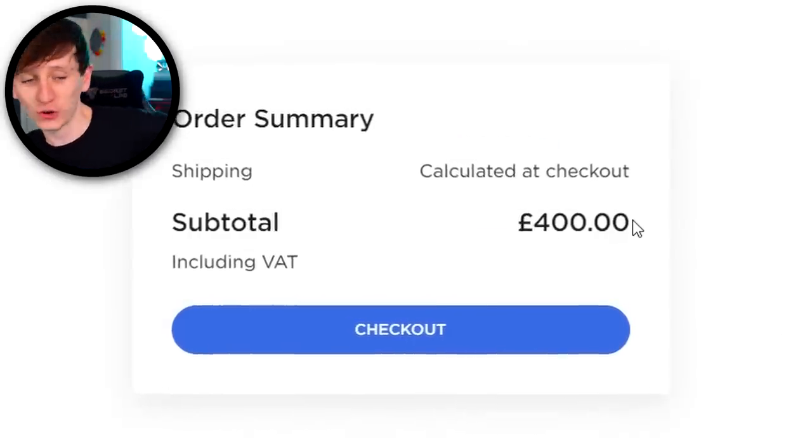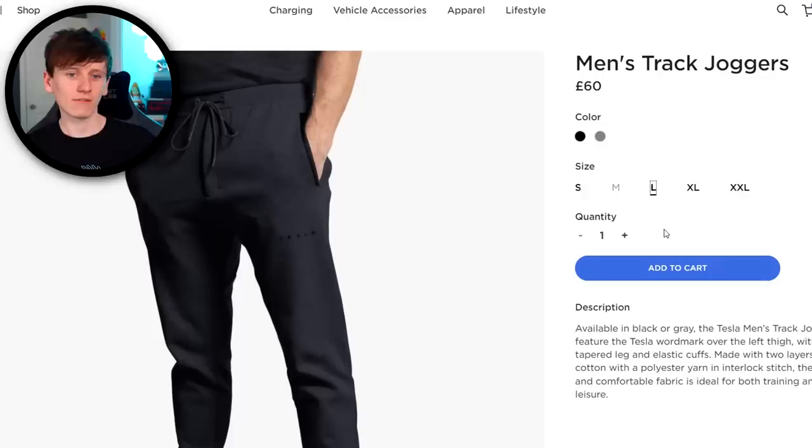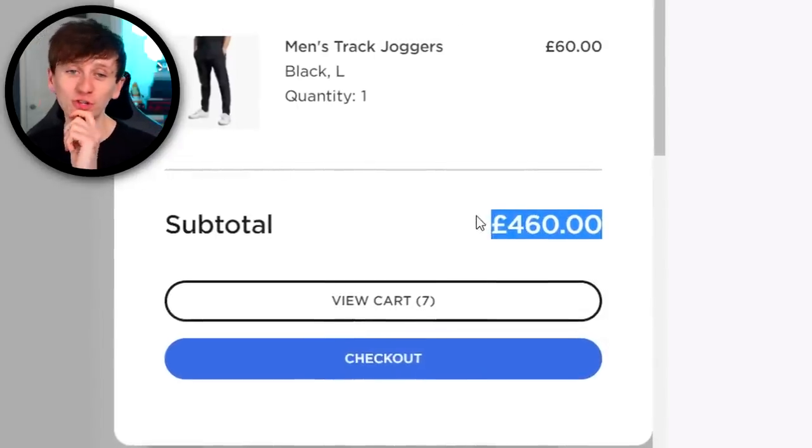Only another 100 quid to go. What other overpriced crap can we get our grubby little mitts on? Right, fine. I'll get the expensive joggers and I'll just get them in large because medium's not available. There we go. Meaning we've got £40 left.